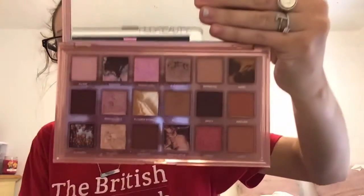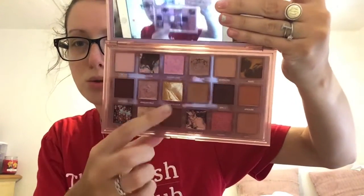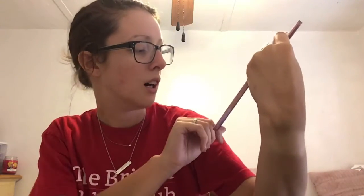Okay, next up from Huda Beauty, I have the Naughty Nude palette, and this is such a beautiful palette. I also got this in my Sephora haul, but this is what it looks like. I love these cool little designs in the pans. I think they're very unique and cool. Very nice neutral palette, and I love this.